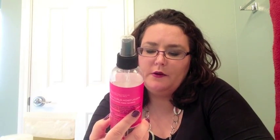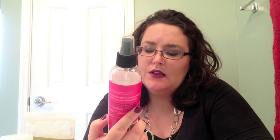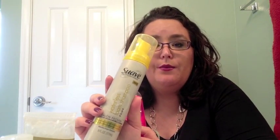I don't know. It does say it has organic pomegranate, aloe leaf juice, and jojoba oil, which is supposed to be a great carrier oil, perfect for curly hair. But I don't know. I'm going to continue using it because I have it. But as far as refreshing my curls, I use this after I use the Suave dry shampoo, and before I was just using it on its own. And I just feel like my hair is a little bit weighed down by this, but I don't know.